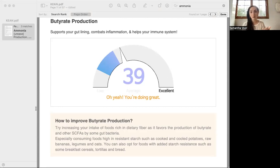Low sugar berries like raspberries, strawberries, blueberries, super high in polyphenols that feed those good gut bacteria, and green tea. I would definitely even recommend matcha. If you've never tried matcha before, it's that concentrated green tea leaf powder.